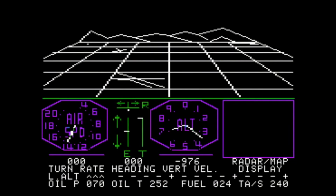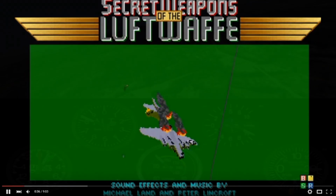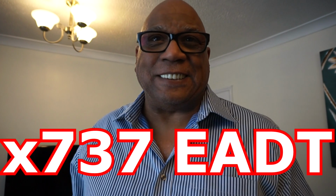Do you remember when Flight Simulator used to look like this? Yes, it's been released! It's the 737 from EADT.